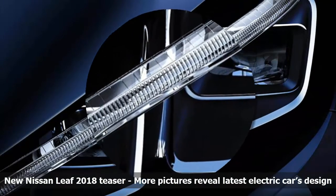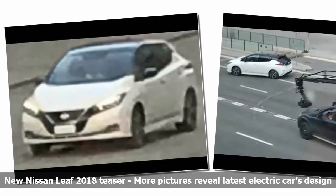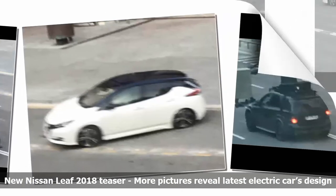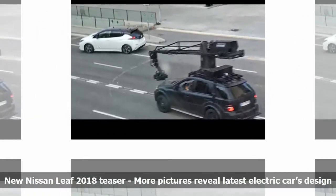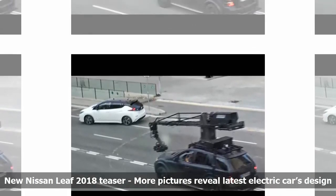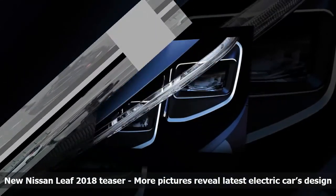Leaf will come with Pro Pilot when it debuts, which allows for autonomous driving capabilities such as parking itself, and control of the braking, steering and acceleration. One of the most unique features of the new car has to be the new e-pedal technology. This turns the accelerator into an e-pedal, which allows drivers to accelerate, decelerate and stop with just the one pedal. Nissan has said that the e-pedal will be suitable for 90% of the driver's needs and will make driving simpler and more engaging.